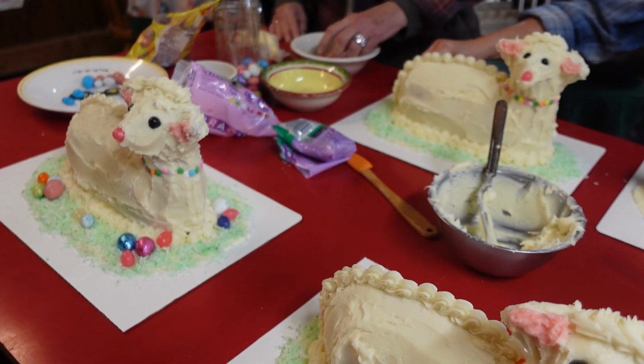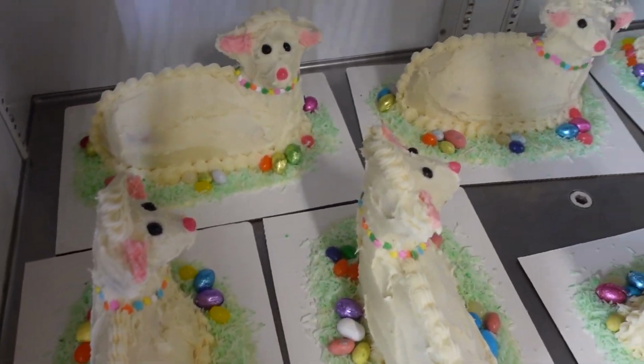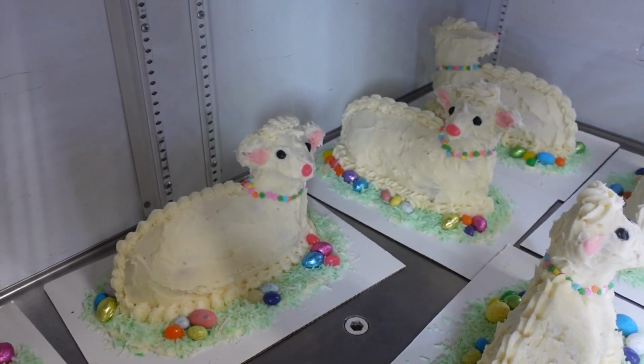Yeah, they're kind of just little herbs, you know. Okay, the lamb cakes are done. Got the whole flock here in the fridge.